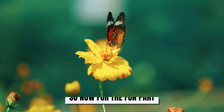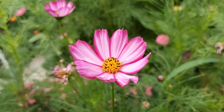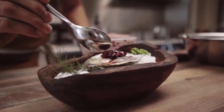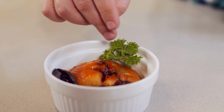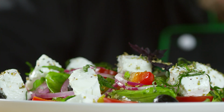So now for the fun part. What does it taste like? The petals of Cosmos sulphureus are the edible part, and they have a surprisingly zesty, almost peppery or slightly bitter flavor. It's not something you'd eat a whole bowl of, but its taste and incredible beauty make it a fantastic garnish. Imagine sprinkling those vibrant petals over a fresh green salad.